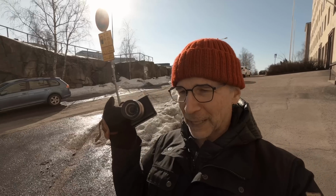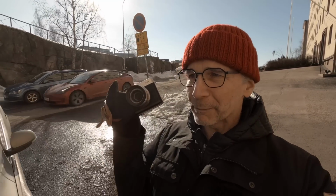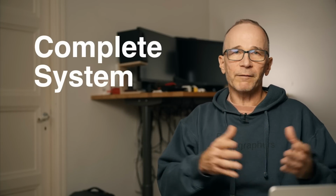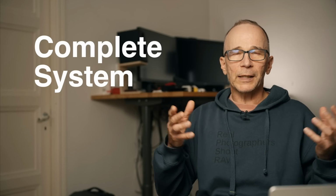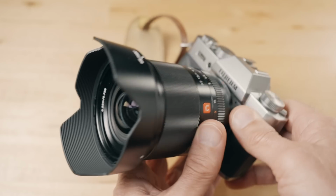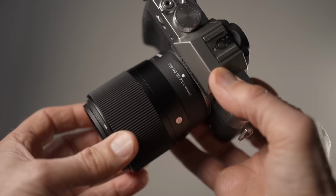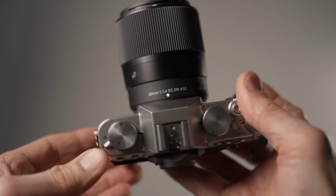They have camera bodies for every budget and for every photographer, from a beginner to a hardcore professional and everyone in between. And also their lens lineup is very complete, and there are also many third-party manufacturers supporting Fuji X-mount. And now let's take a look at the full-frame systems from worst to best.